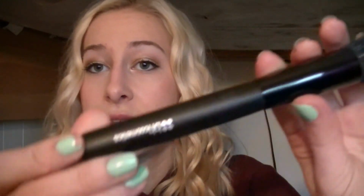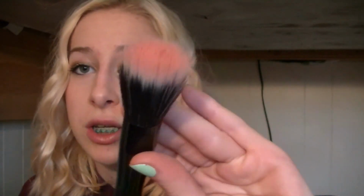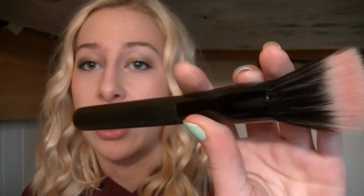Oh, really quickly, I forgot to mention how I apply my blush. I think for beginners, applying blush can be really scary, but when you use a stipple brush, it's really not that scary. This is from BH Cosmetics, and it's just a stipple brush, and you basically just take your blush and you just pat it around in there, and then you put it on your cheeks. It makes applying blush so much easier and so much more controlled. So that's a stipple brush, and that's what I would recommend to use to apply your blush.